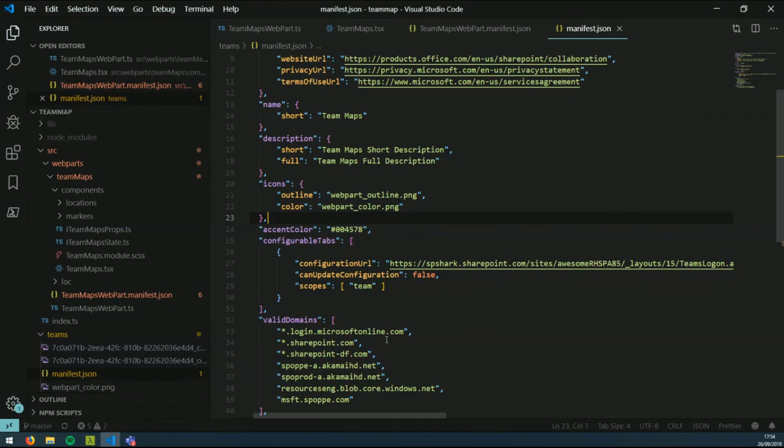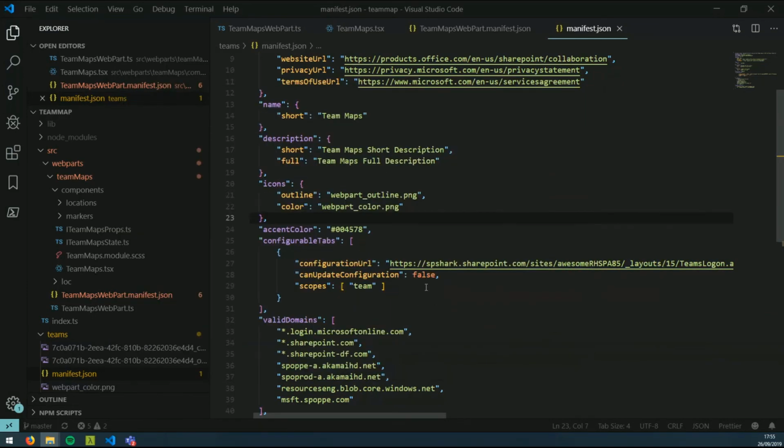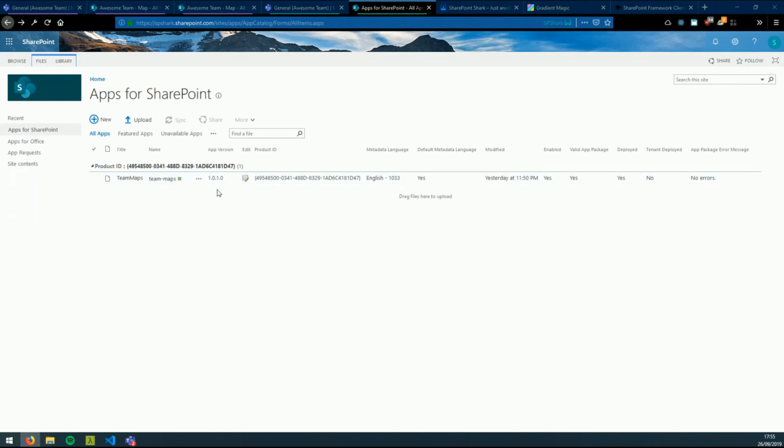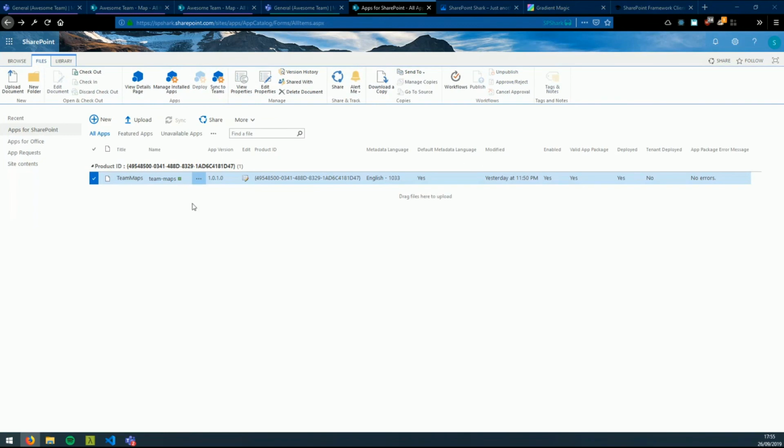So you do run a normal gulp build, bundle, package solution, and so on. It does give you an SP package file, a SharePoint package file, and then you bring it here as normal. You upload it, but the first time you do it, it'll ask you to deploy. It will deploy it as a SharePoint application. And then to make it available for Teams, you need to press this button to allow you to see it within Teams, to install it onto your team.